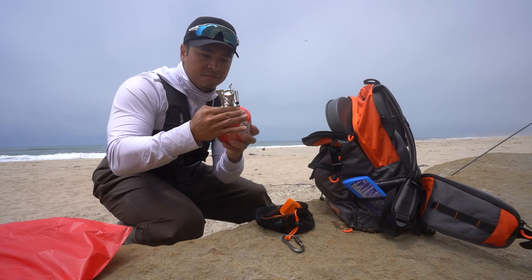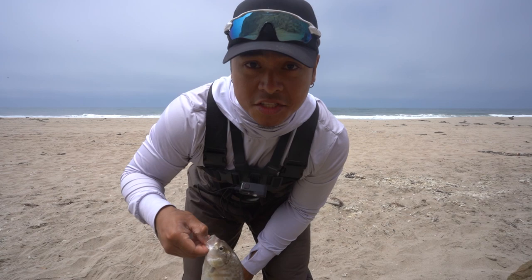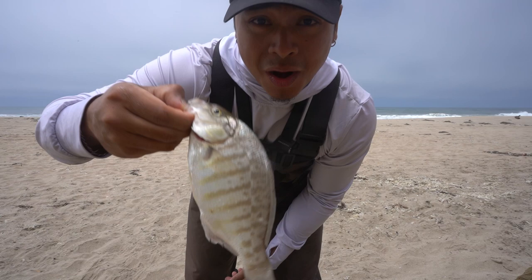All right, cool, we got this on. All right, so this is a surf perch that we caught. It isn't that big, you know, it's about my hand size. It's gonna give us probably one taco, which is fine by me. I just wanted to do a catch and cook for you guys.